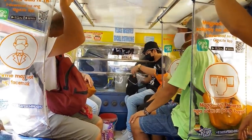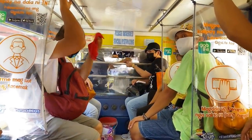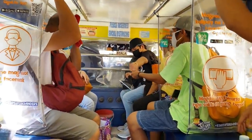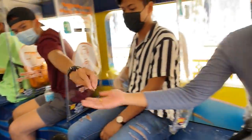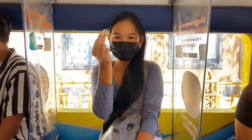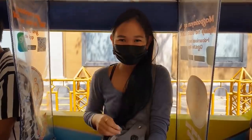Now the driver has to calculate and pass the change from person to person until it reaches me. Got 10 pesos change, guys. So that's how you do it, Filipino style.